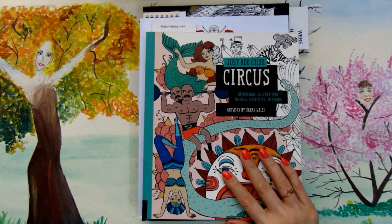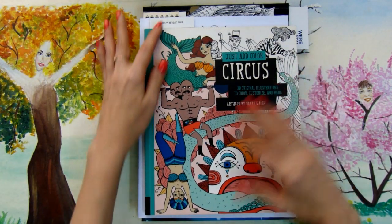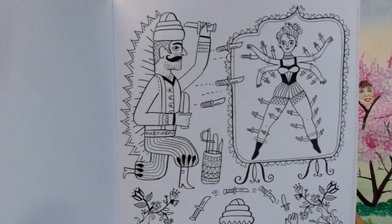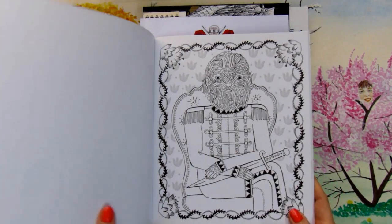There is something different and more simple from this circus coloring book by Sarah Walsh. This guy throwing knives, and there's another guy.